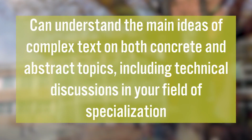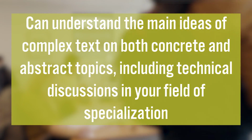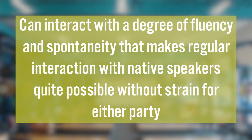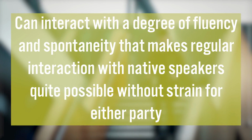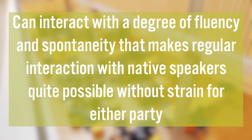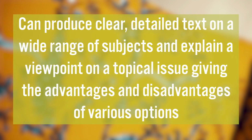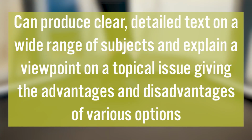Can understand the main ideas of complex text on both concrete and abstract topics, including technical discussions in your field of specialisation. Can interact with a degree of fluency and spontaneity that makes regular interaction with native speakers quite possible without strain for either party. Can produce clear, detailed text on a wide range of subjects and explain a viewpoint on a topical issue, giving the advantages and disadvantages of various options.